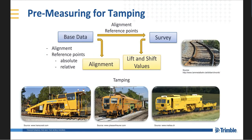So back onto ballasted track, Steph mentioned that we provide a solution for pre-measurement for tamping, whereby we have a design alignment, and we have solutions to measure the track, compare it to the alignment, and then generate values for the tamping machines. So certain tamping machines, for those who don't know, have computers in them, whereby they can read geometry and lift and slew values together with stationing and chainage.